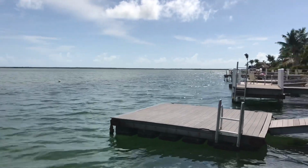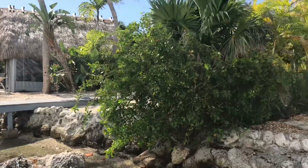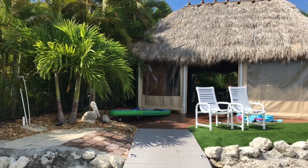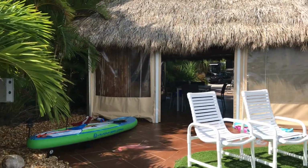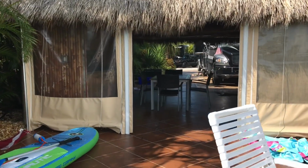So I think my concluding remarks are that this is still the best place to go in your RV if you are traveling to Key West. We saw some of the other campsites, and this is by far the best for a lot of reasons. But just realize that it's not necessarily a super kid-friendly area or pet-friendly.